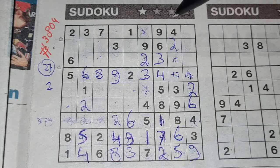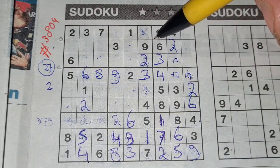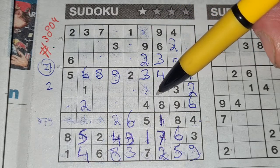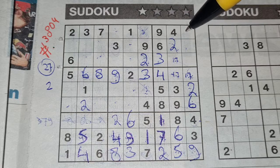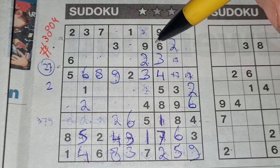Alright. 4. Mm-hmm. 2 and a 6. No, 6 and 8. Yeah, need an 8. Need an 8. Mm-hmm.